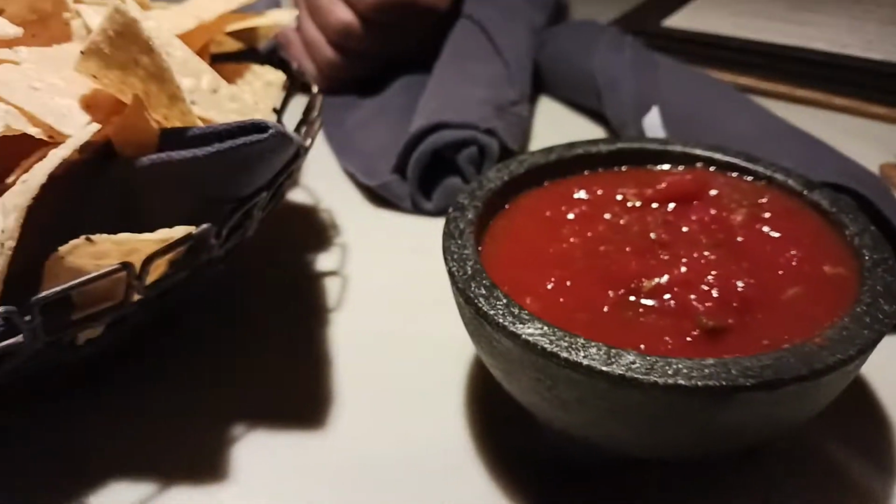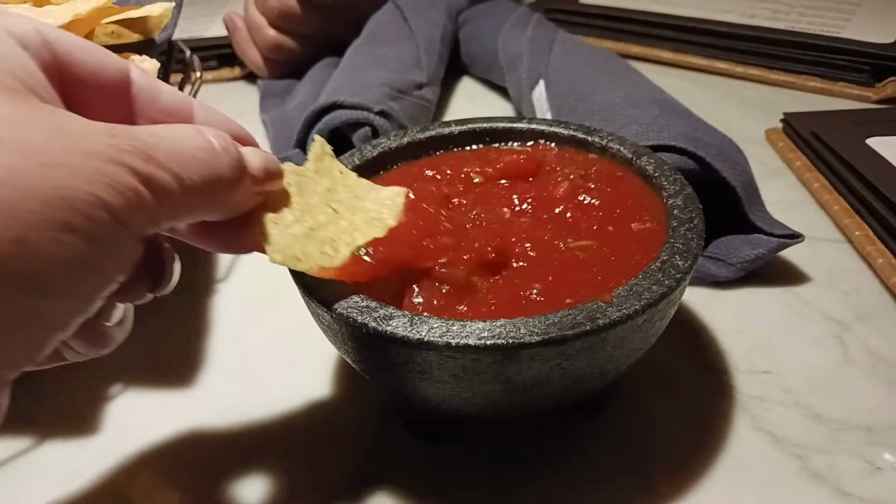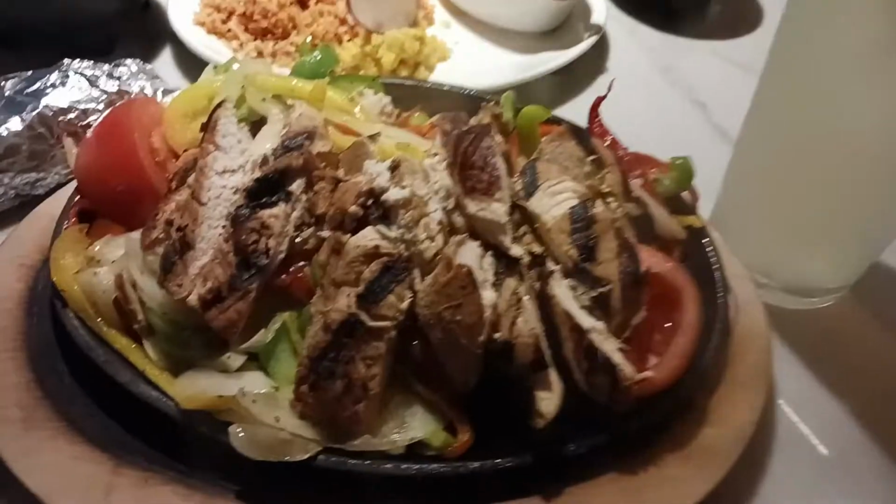Jalapeño, bucaro, egg rolls, and shrimp diabla. That's basically almost everything in one. You wanna get that? Yeah.